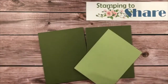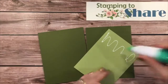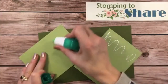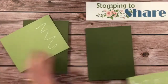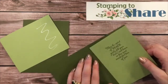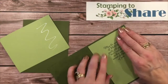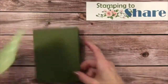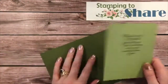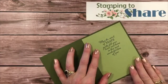Then I'm going to take some multi-purpose liquid glue, and we'll put that on the back. Just a little swirl there at the top. You don't need to be so tight with all of your inside panels. Keep them nice and loose and flowing, and it just looks more elegant that way. So there's one. We're going to set those way aside because we aren't going to need our card bases now for a while.